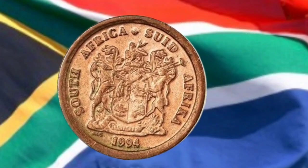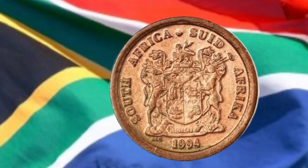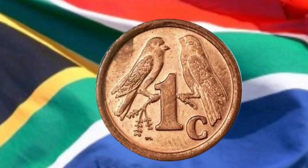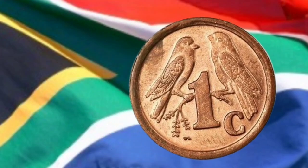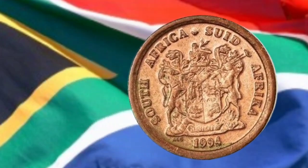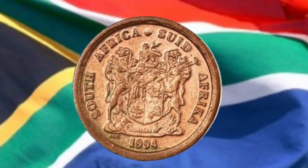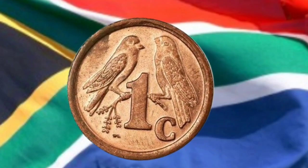Collectors across the world, especially in the United States, Europe, and Asia, have shown immense interest in South African coins. Platforms like Heritage Auctions, Stack's Bowers, and even online marketplaces have seen incredible bidding activity whenever a rare South African coin appears. Experts predict that as time passes and more coins are lost or destroyed, the value of the 1994 1-cent coin will continue to rise, possibly making it one of the greatest long-term investments in the numismatic world.